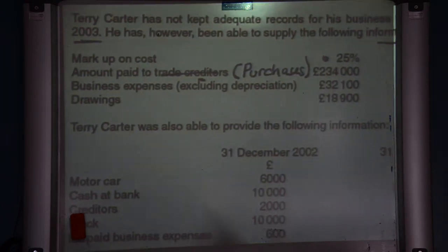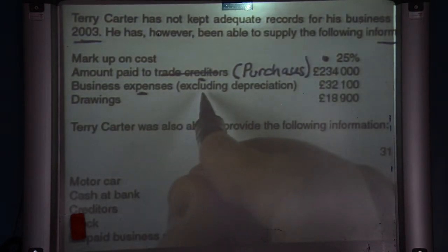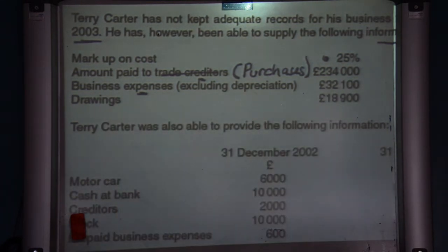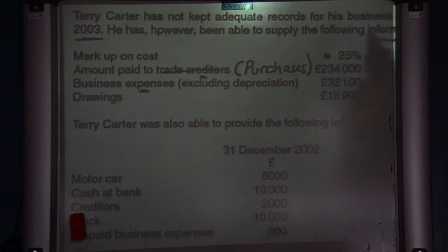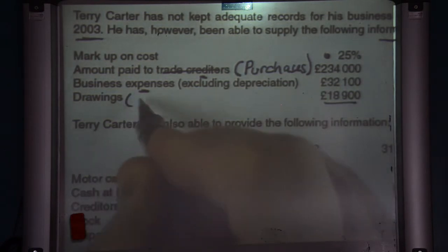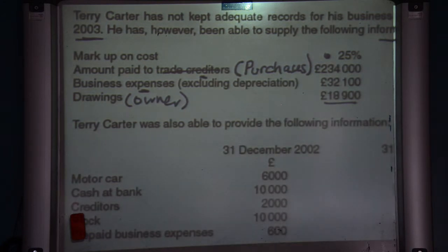This guy, Terry, is also giving you some idea of his business expenses. It says excluding depreciation. Right, so these expenses are just what he has paid. And I guess they haven't told me what type of expenses, so I'm a bit worried. They could be anything, like rent and insurance and petrol for his car. It could be anything for the business to run. So he's lumped them all into one total of £32,100. Then, there he is there. He's taken some money for himself. This is the owner, Terry. He's taken out money. It's not stock, it's money, and you need to remember that.